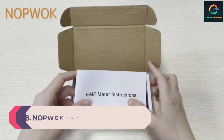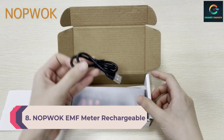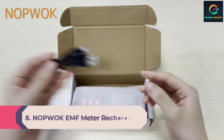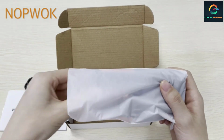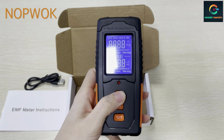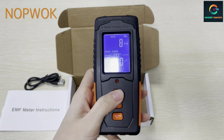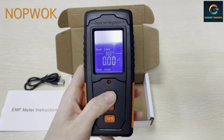Number 8. Napwalk EMF Meter Rechargeable Electromagnetic. When the electric field value exceeds 40 V/M and the magnetic field exceeds 0.4 µT or 4 mG, the LED screen turns red, the indicator light flashes, and the buzzer alarms. If you find it noisy, you can long press the AVG/VPP button to turn off the sound.